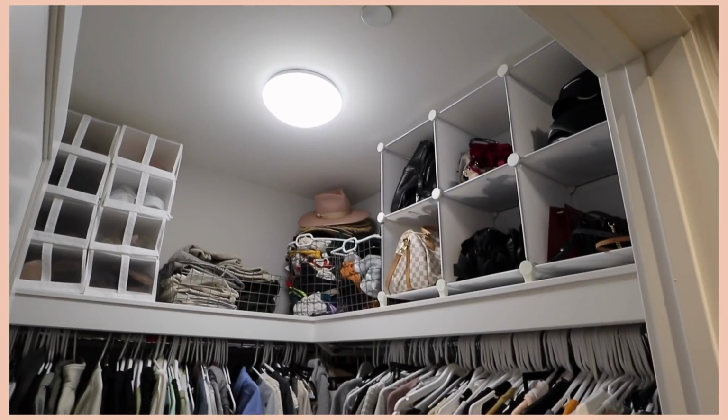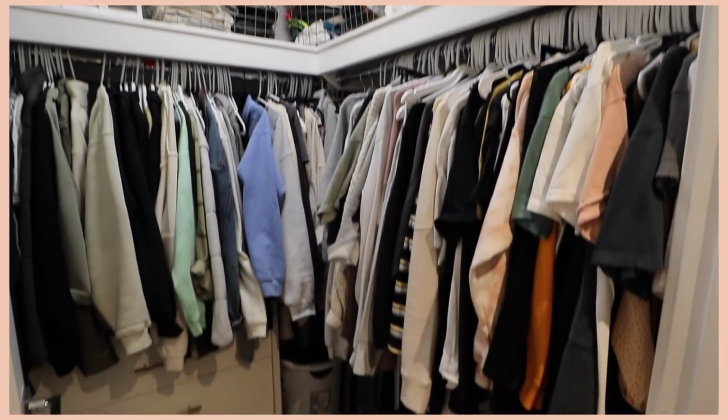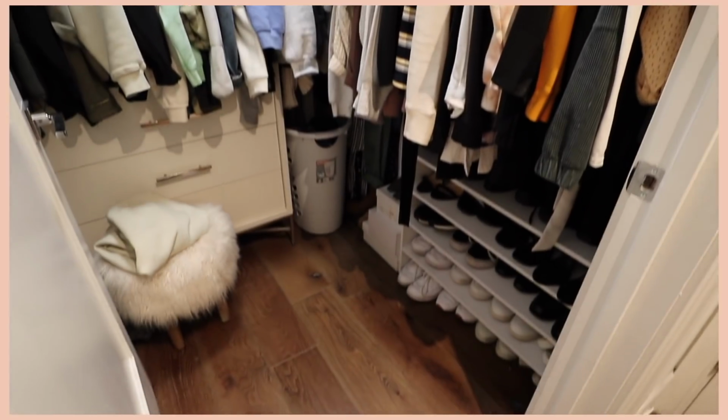Okay guys, here is the grand reveal. I am very happy with how this turned out. I'm thinking I might even get a second one and get rid of the shoes that I have in the top left corner. Those boxes are great, but I'm thinking it might just look much more uniform, much more cleaner looking if I get another one of these cubby things. They're so light, I think I might do it.